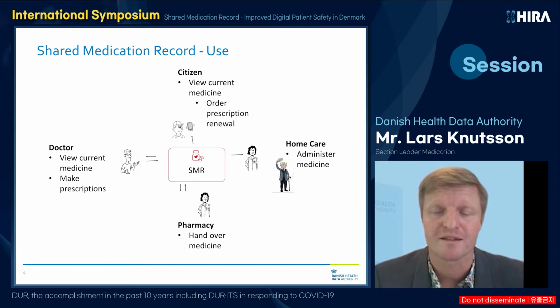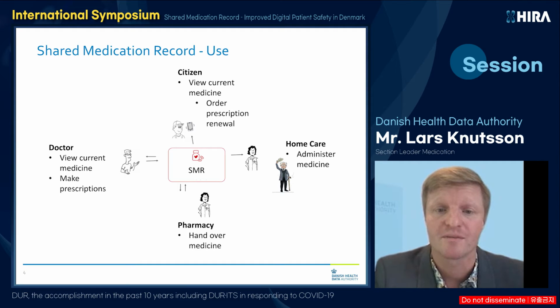And by law, it is required that the doctor use the shared medication record when they prescribe medicine. So almost all medication goes through the shared medication record. The pharmacy can hand over the medicine, see what the doctor has prescribed. The home care can administer medicine from the list that the doctor had provided. And the citizen can view their current medicine, and they can also order a prescription renewal. So if the doctor has made a prescription before, they can renew it online and ask the doctor to renew the prescription.